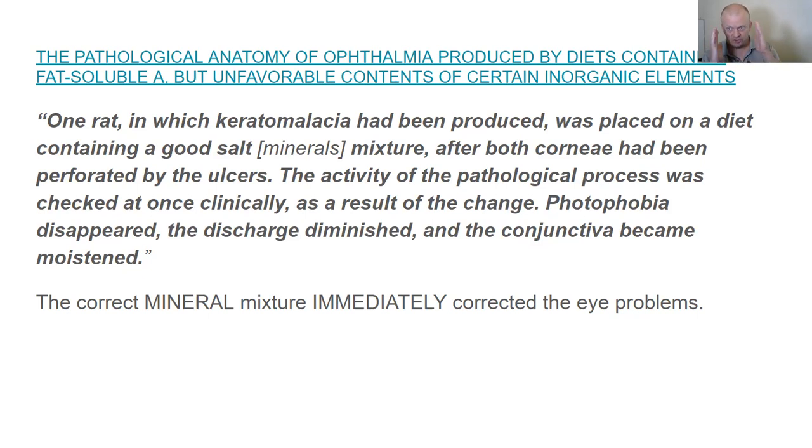The process stopped immediately and started reversing. Photophobia means they don't like bright lights. If you didn't know, a big sign of vitamin A toxicity, an easy sign of it in people, is that you don't like bright lights. So they're saying the photophobia disappeared, the discharge, the gunk coming out of the eye, stopped, and the conjunctiva, the dry eye, became moistened. It became wet. It all went away when they gave it the right mineral mixture.